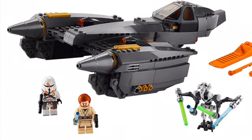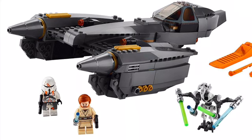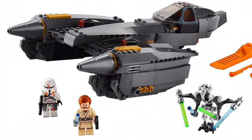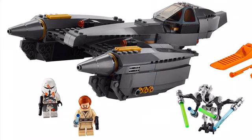I had the 2010 General Grievous Starfighter, but it's been broken for years, so I've been waiting for a new one for a long time now. The General Grievous looks great, as does the Airborne Trooper, and the General Grievous Starfighter model is straight up beautiful.